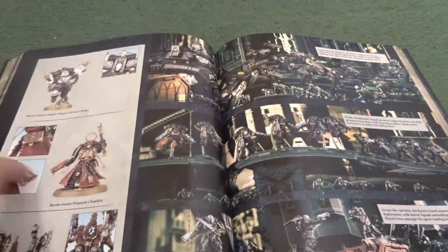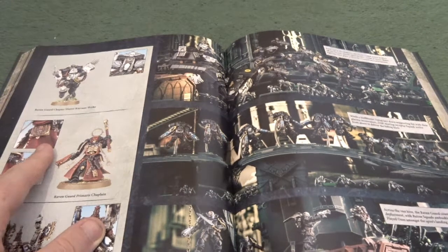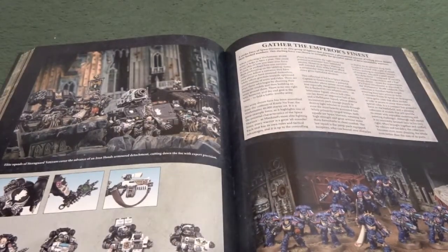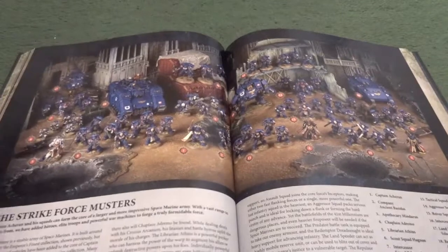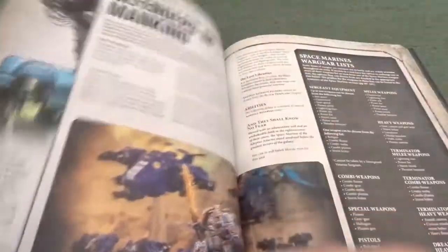We get the Chaplains, which is a cool model. Can't wait to get my hands on that. They definitely seem to be showing off more than just Ultramarines so far, which is a good thing.